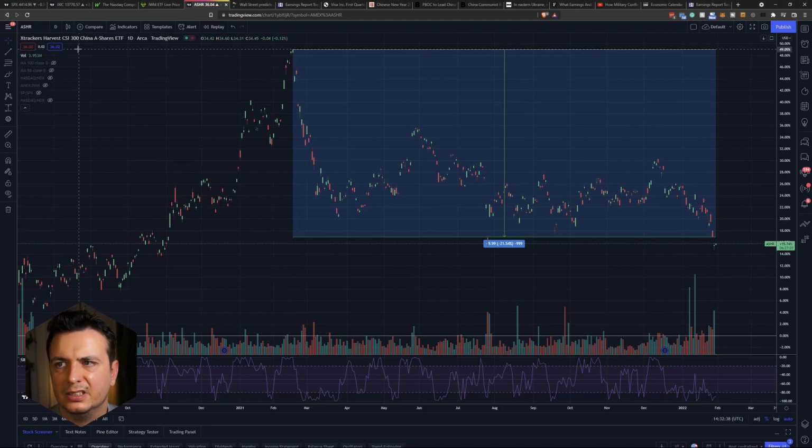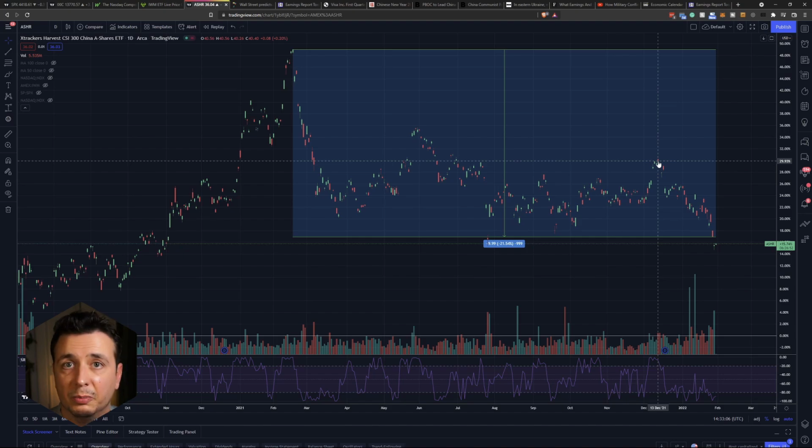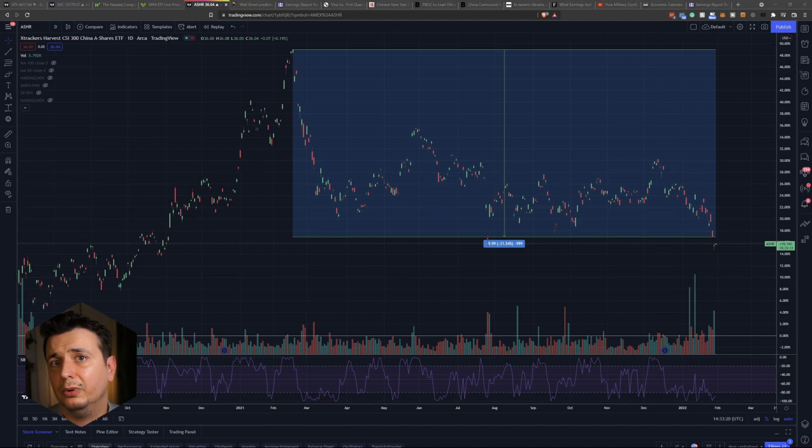But you can see the CSI 300 on screen, which is largely considered the equivalent of the S&P 500 out of China. And it has fallen into bear market territory. So it is more than 20% down from the highs that we saw in February last year. It did touch this point in July briefly last year, but for the past 2 months has just been in another downtrend.